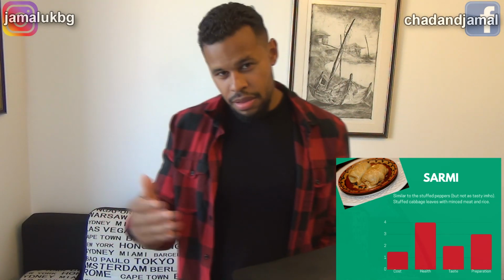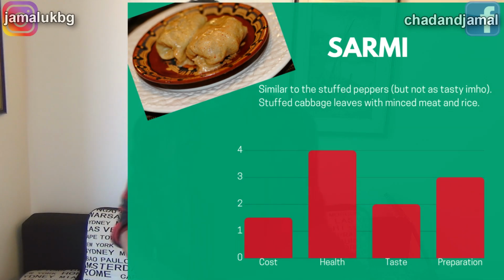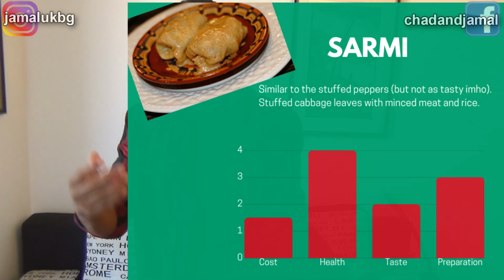So, similar to stuffed peppers, you get some meat, you get some rice, and you wrap it up in a little, let's say, smarmy, greasy, cabbagey parcel. Yeah. Cost is very cheap. You know, you're not getting much, so it's very cheap. Health, I guess it's healthy. Cabbage and meat and rice.